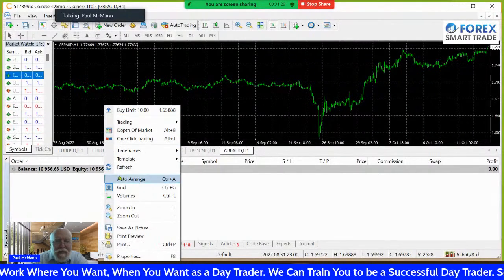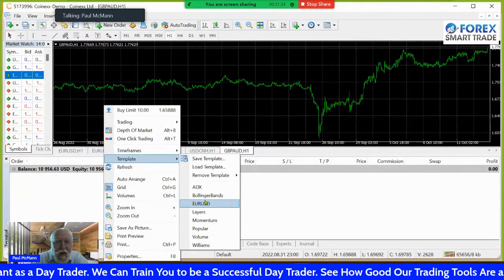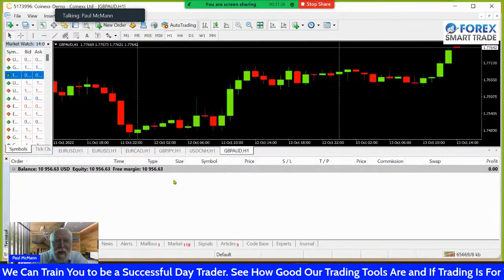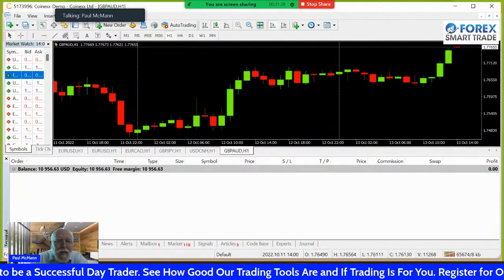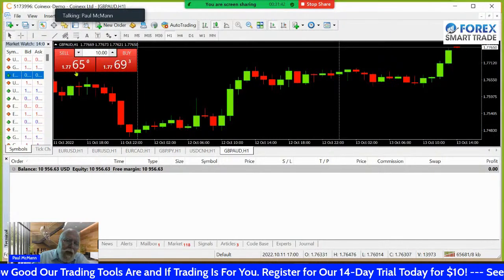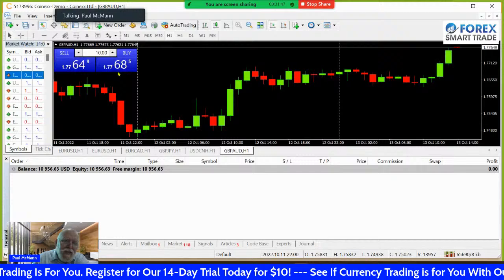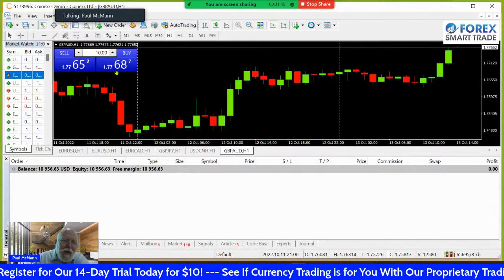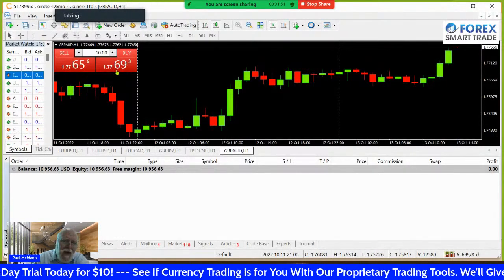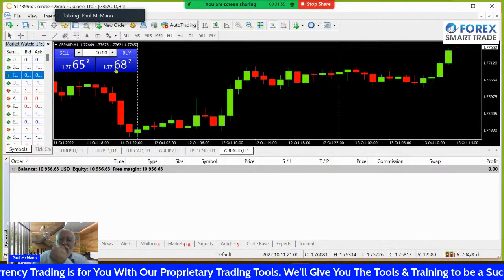I don't like this chart, so I've got a template. And I'm going to look at what the spread is. This is a 5-pip trade. And the spread here is 4 pips, going from 64 to 68. So the spread is too big to pay 4 pips to take a 5-pip trade. So we're not going to do that.